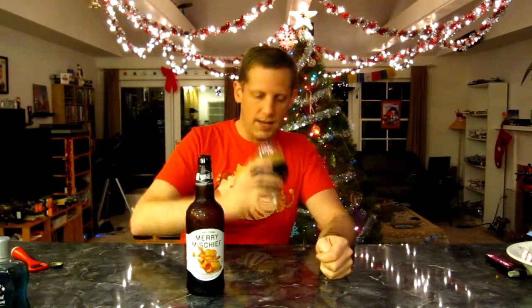See what the aroma is like. I am getting a lot of nutmeg and ginger in the aroma. Almost like a pumpkin spice to it, but sweeter and more ginger. I'm getting the nutmeg, but I'm also getting ginger in there. It smells quite interesting, so I'm ready to go ahead and give this a taste and let you know what I think. Cheers.